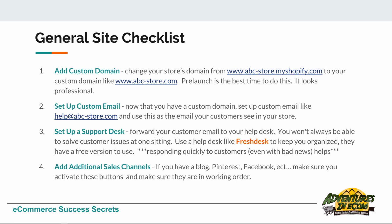Number four, add additional sales channels. So if you have a blog or Pinterest or Facebook, Shopify makes this very easy, but you need to go in and activate these buttons and then double check that they're working before you launch.